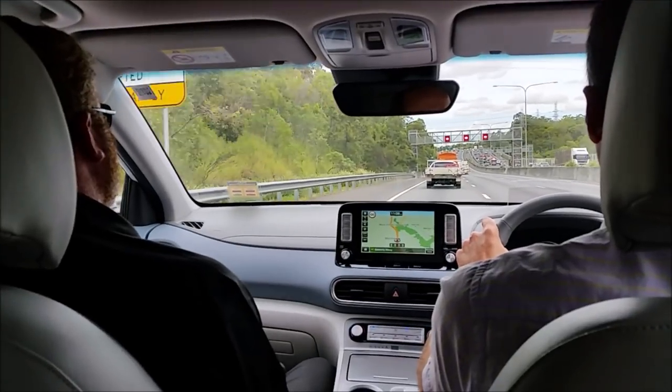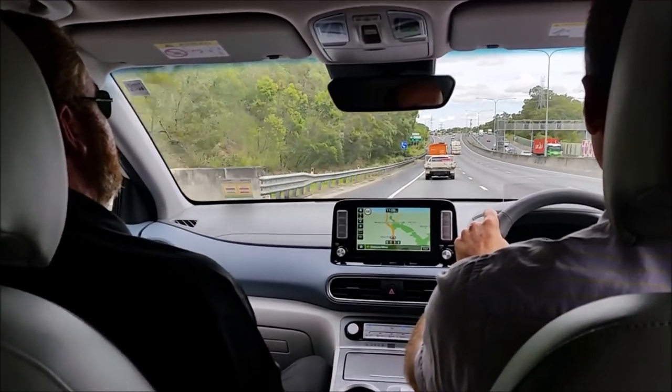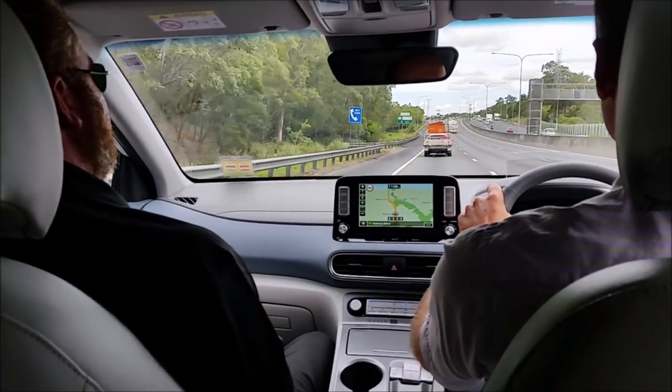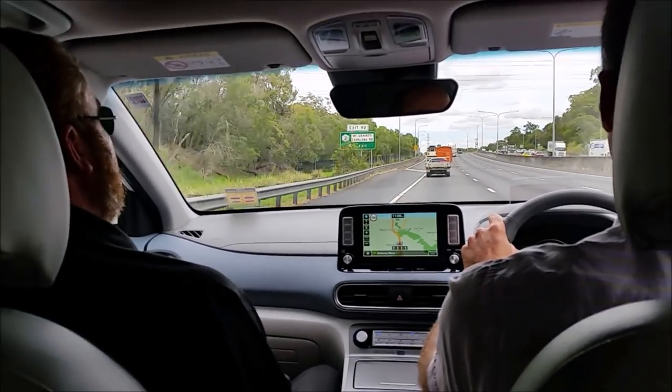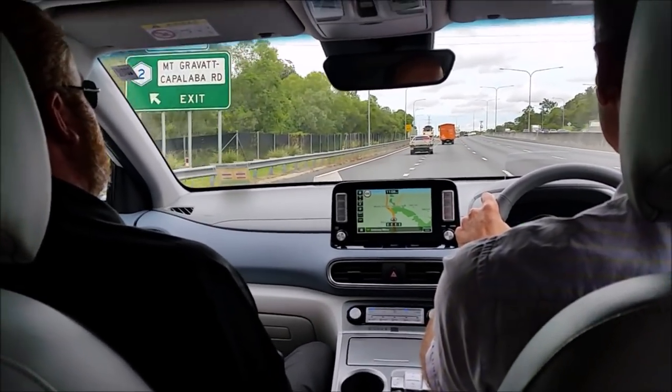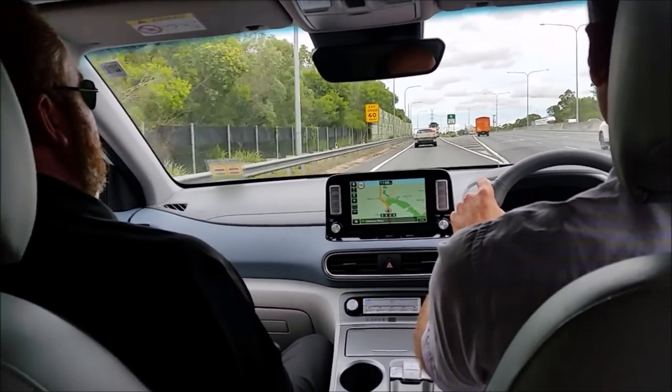So when somebody comes to purchase a Kona, do you tell them about the wait time? Oh, of course, yes. We're looking at around 6 months at this stage. Okay. The more people come and order, the longer that's going to be.